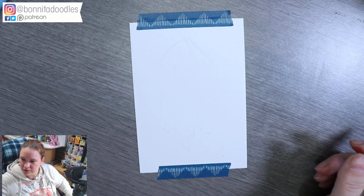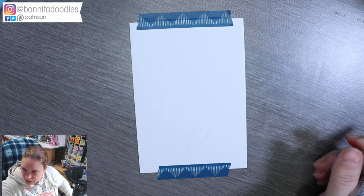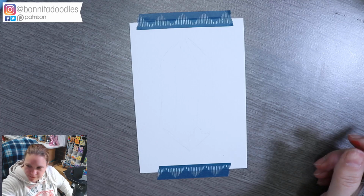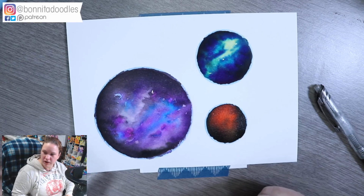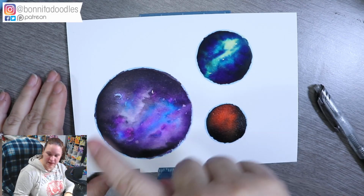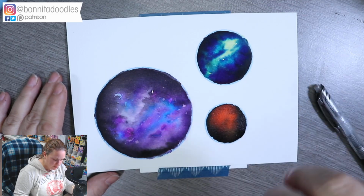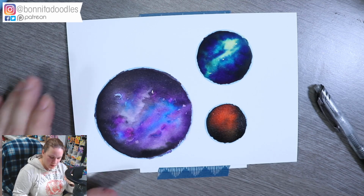Hi, Emily. Hi, Denise. Hi, Big Blues Guy. I've just been... They're drying at the moment. I've got some masking fluid around the edge. And then once they're fully dry, I'm going to attempt to take the masking fluid off without ruining the whole thing, which will be interesting.